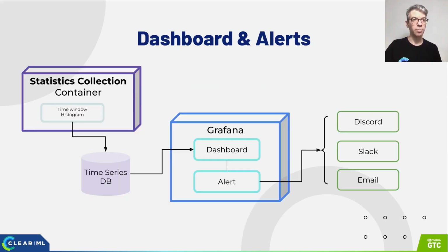So let's dive into what this statistics collection container is, right? The statistics collection container is basically a container running some piece of code that takes the statistics coming directly from the pre and post processing container, and then processes it in a way that we can push it into a time series database. The reason, again, for a time series database is because we're constantly providing new information. So again, going back to the simple use case, think of a sliding window with a histogram, where we constantly compute the histogram over a time frame, let's say a couple of minutes. Once we have the histogram itself, we push it.